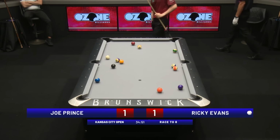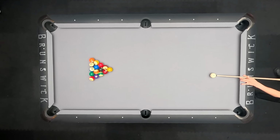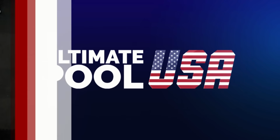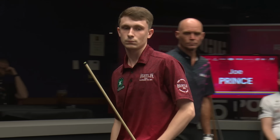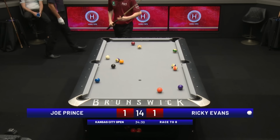And we've got another open rack, Tony. Yeah, 2 sledgehammer breaks now from Ricky Evans. Balls just going in every direction. Everything available here. Definitely going with the solids. What do you think, Tony? Got to go with the solids in this layout. Absolutely. Yeah, 100%.